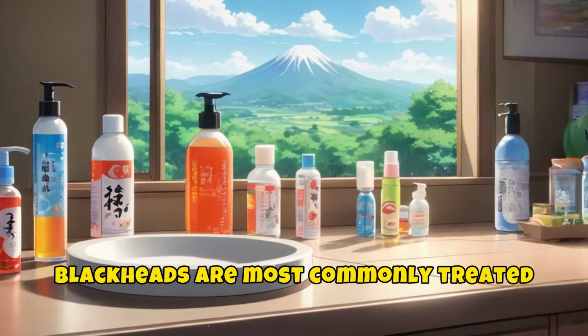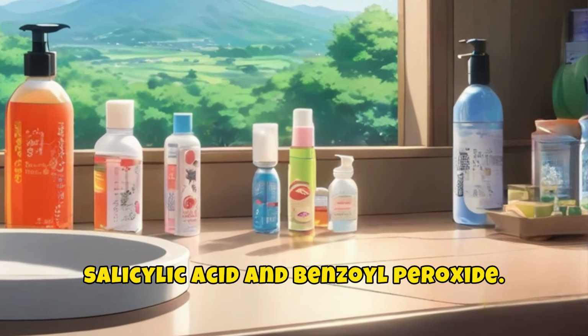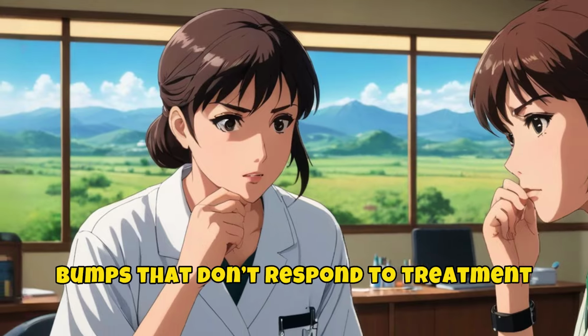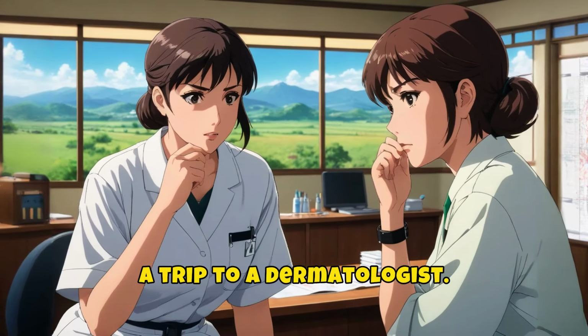Blackheads are most commonly treated with over-the-counter products, like spot treatments that contain salicylic acid and benzoyl peroxide. However, bumps that don't respond to treatment or that are damaged as a result of at-home popping will require a trip to a dermatologist.